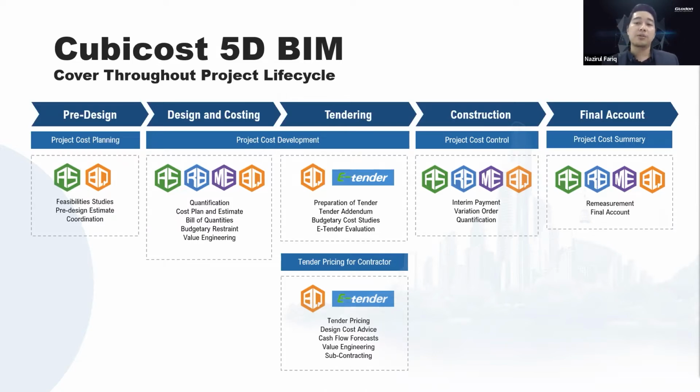Not just that, Cubicles also helps you to effectively manage your costs throughout the project lifecycle. So if you talk about the investment that you make, it is not just in the early parts of it. It's not just in the design stage. It's not just in the tendering stage. So for the Cubicles solutions, we cover the whole project lifecycle.